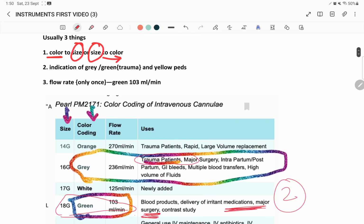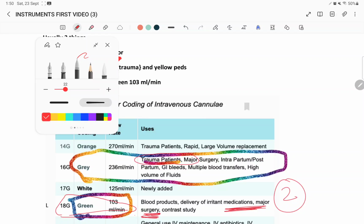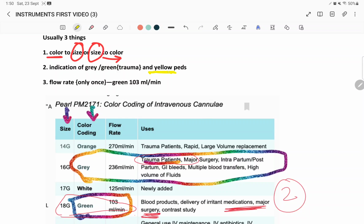Second, they specifically ask 3 types of cannulas, and these cannulas are the yellow one, the grey one and the green one. And as most of us know that the green and the grey cannula is for the trauma and the yellow cannula is for the pediatric population. And from this subtopic, they mostly ask the indications of it, either directly or in the clinical format.